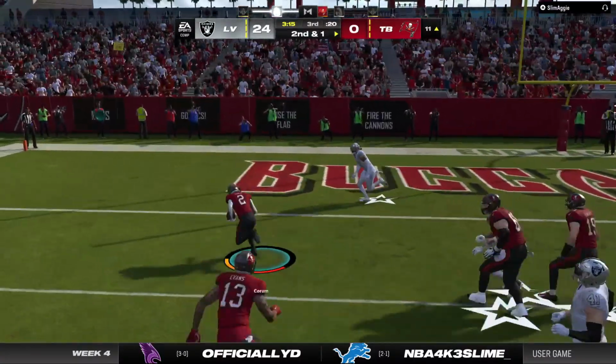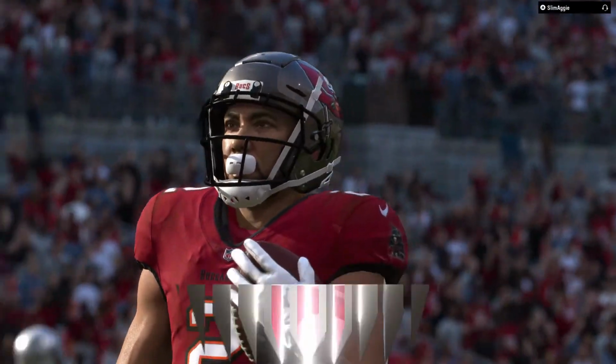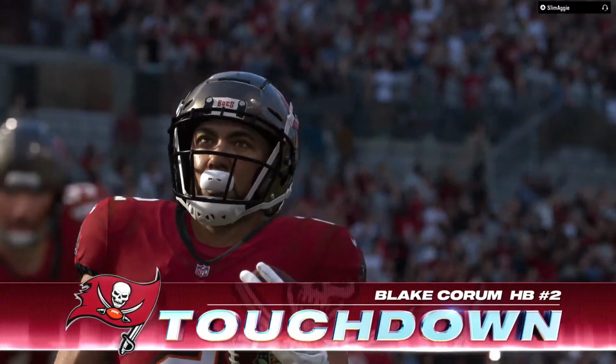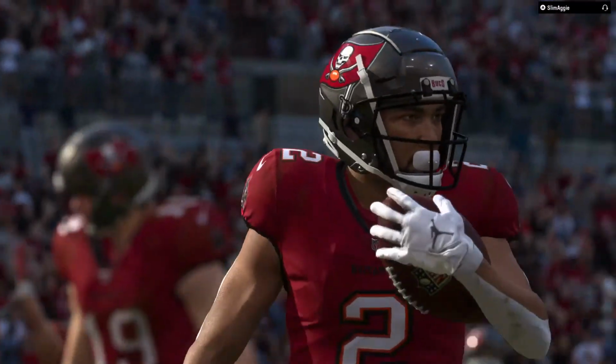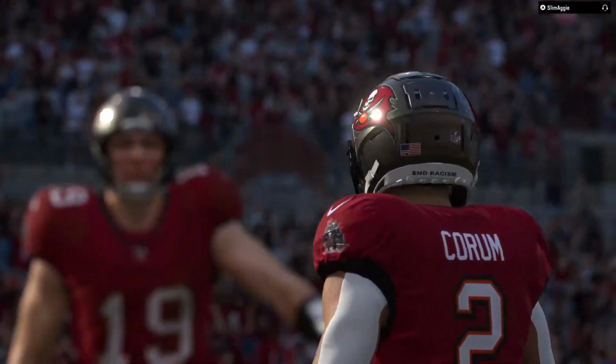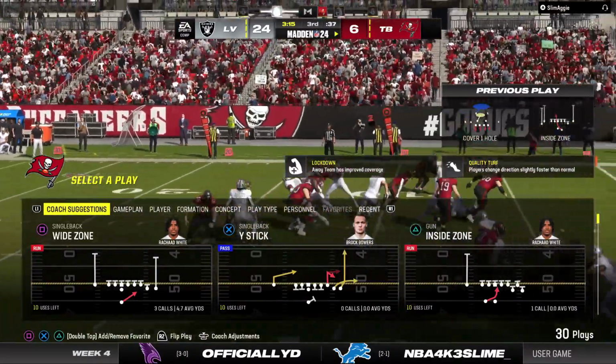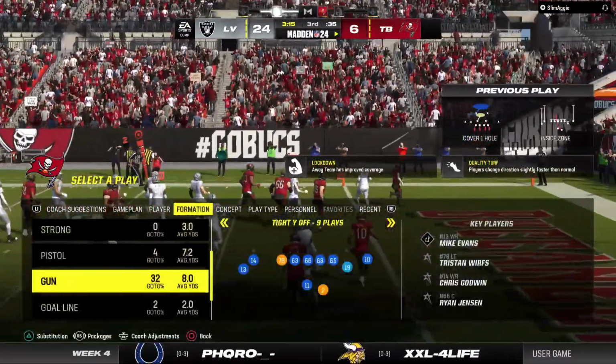From the gun, they'll try to run it. And he's into the end zone. Touchdown, Buccaneers. A great play there with his first career NFL touchdown. And the Bucs are able to cut into this lead as they score on the opening drive of the 2nd half. And that's a step in the right direction.